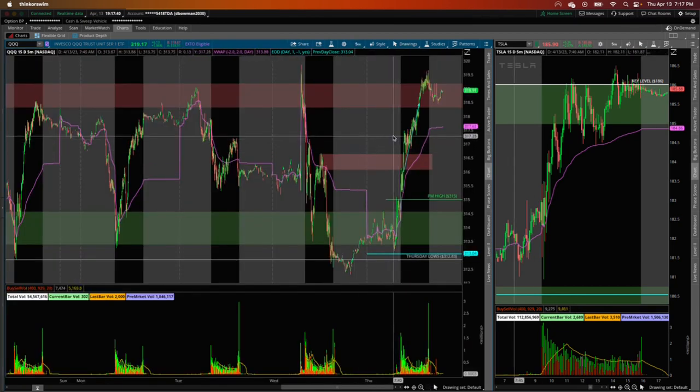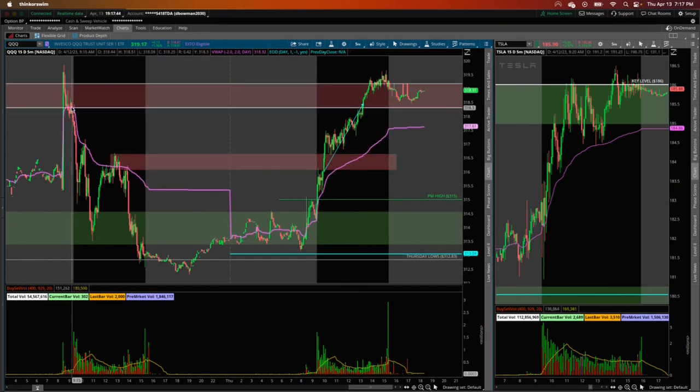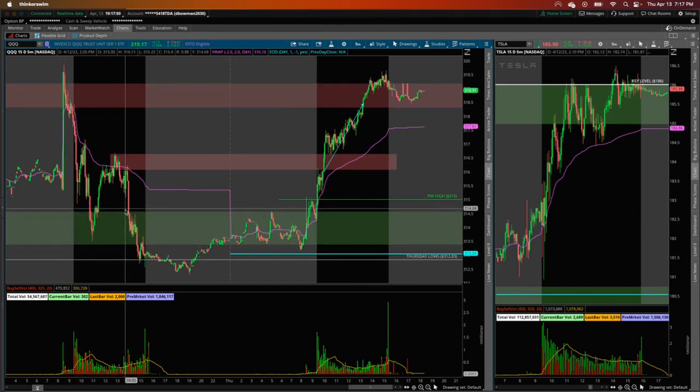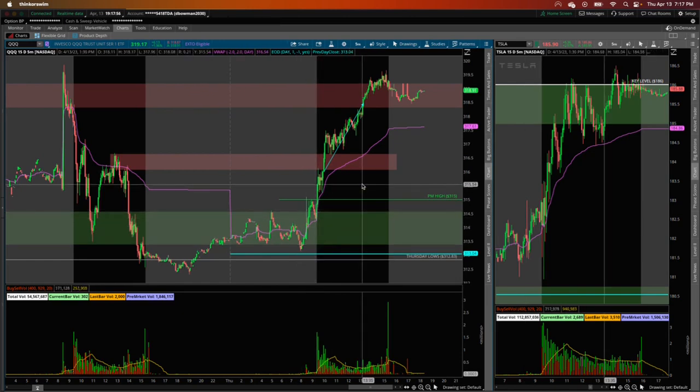So this right here is what happened on CPI day. We got a massive buy up in the morning, and then price kind of sold off, bounced off this demand zone, and then we ended up in this demand zone when the market opened up this morning.